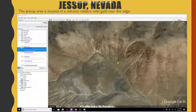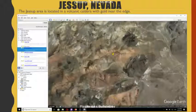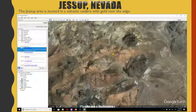Erosion in the caldera has produced isolated pockets of andesite sand. Further eruptions caused a second caldera collapse. So this area here is Jessup.